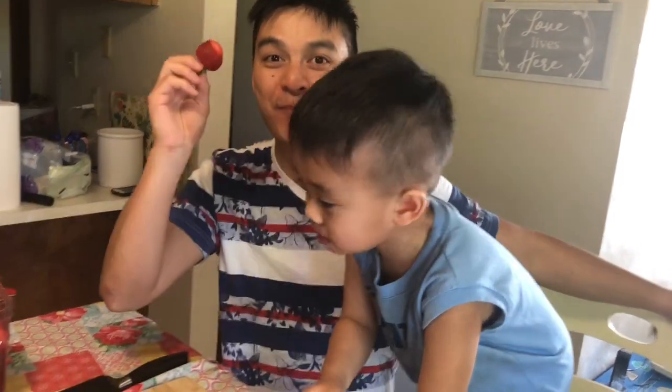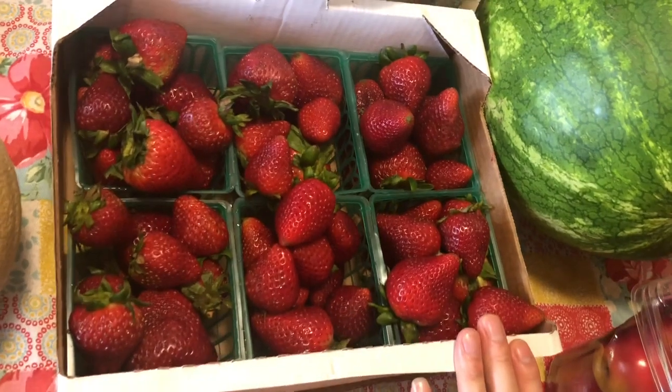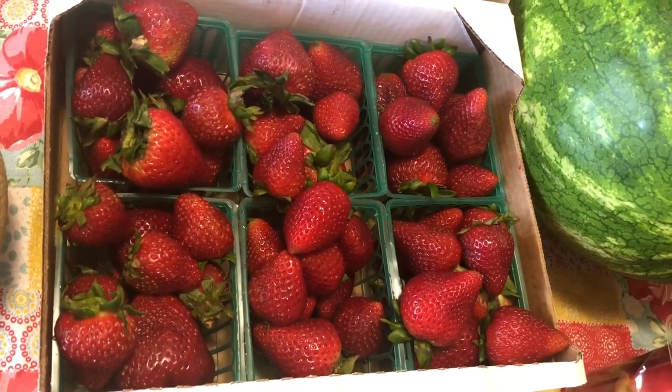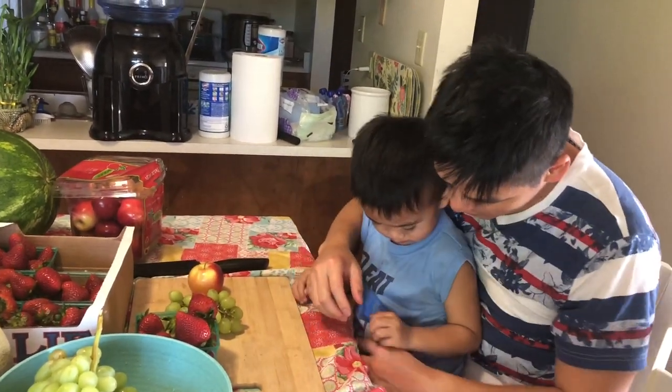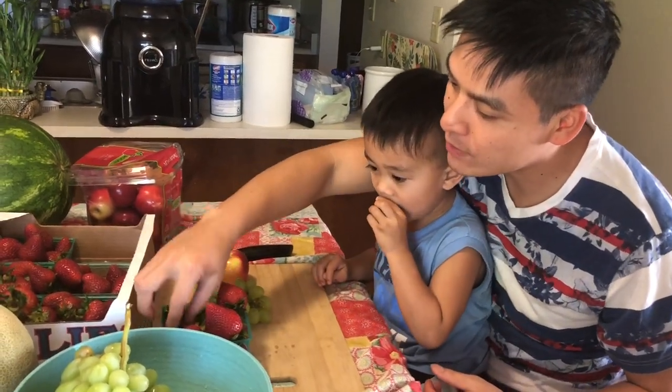That's why I like to buy it at the fruit stand. It's very delicious. Oh, really? From the fruit stand. Yes. This is from the fruit stand, guys. I got some more strawberries. You try this one. Don't want to drop that. This is yours. Then Daddy will grab this one.